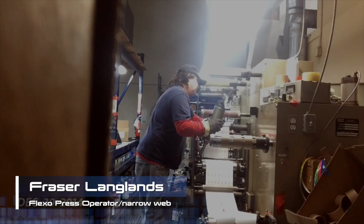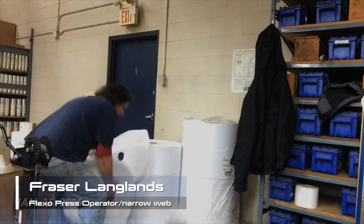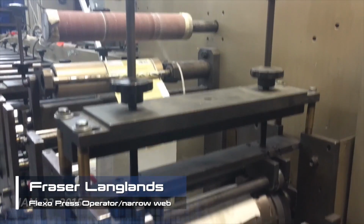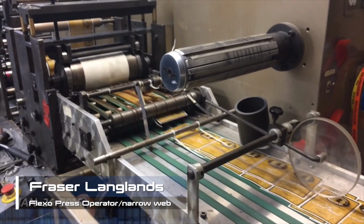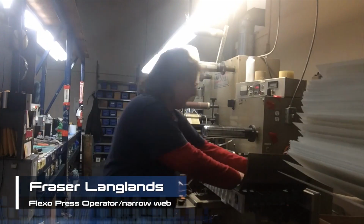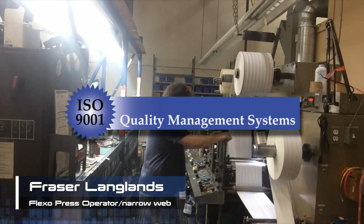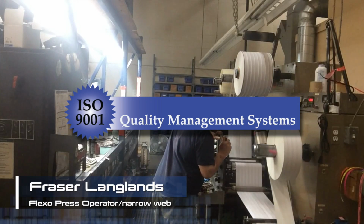Attention to detail is a strong point as I acquired this being a printer. A self-starter who possesses a can-do attitude to handle the demands of a job. Ability to stand for long periods of time and work in a safe manner. Adhere to quality control as I'm assigned, in accordance with the ISO policies, procedures, and work instructions.